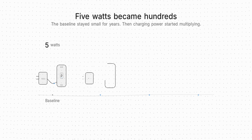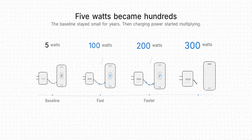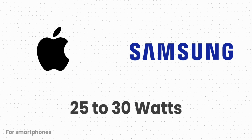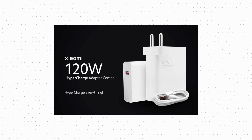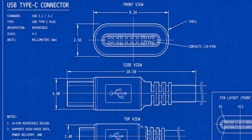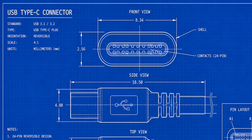Now we have phones charging at 100, 200, even 300 watts. Fully charged in under 5 minutes. Apple and Samsung are still sitting at around 25 to 30 watts, but brands like OnePlus and Xiaomi have been pushing the absolute limit. That's also where USB-C became important.